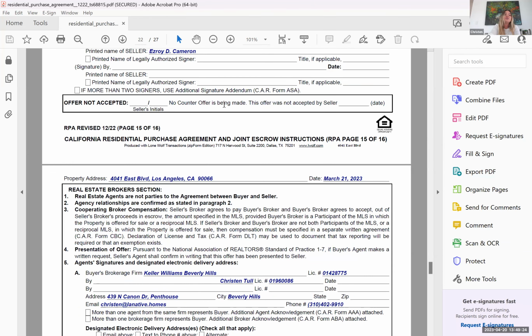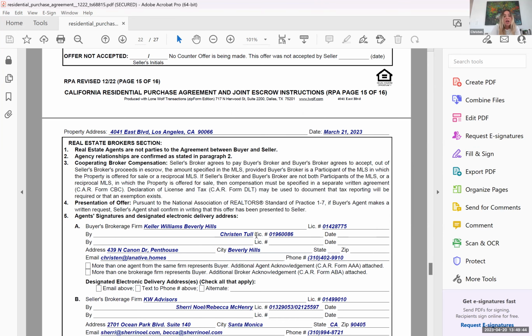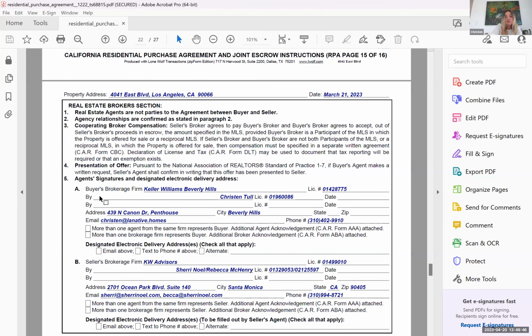This section is for proof that an offer has been reviewed by a seller, but has not been accepted. I might ask a listing agent for this if I feel like they're being shady and didn't show my offer to the seller, which unfortunately actually happens. And I'm sure that's what led to this section being included in our offer. The next page is for our information, our signature, and our date.